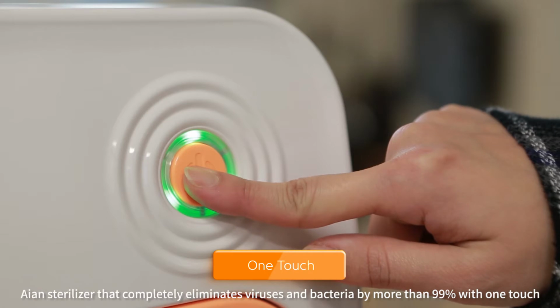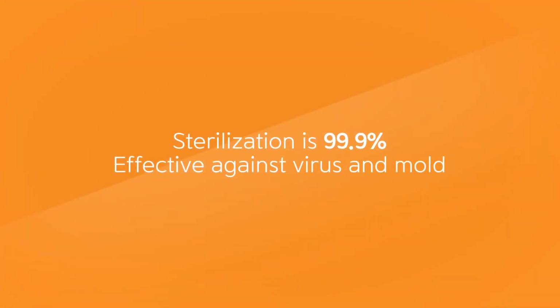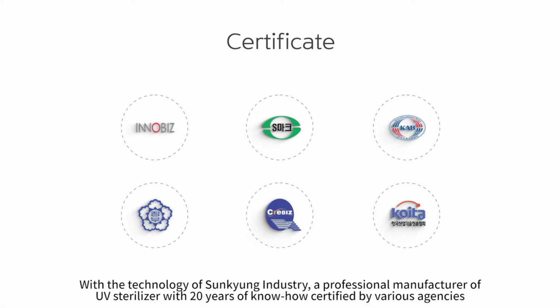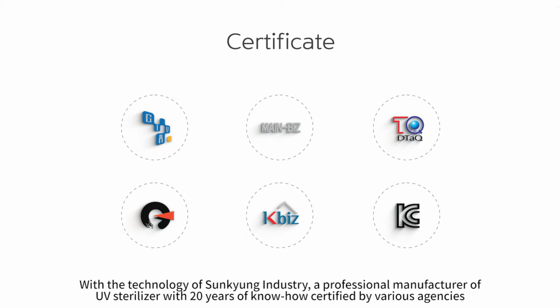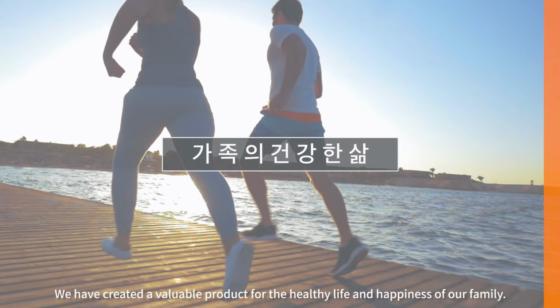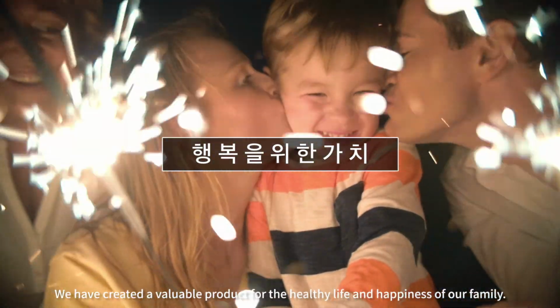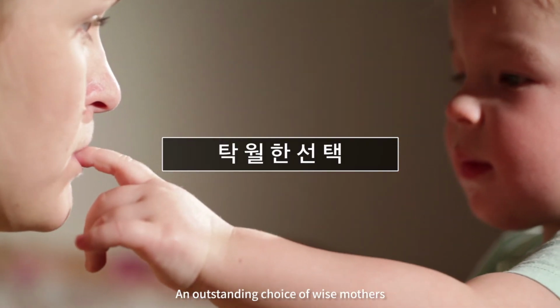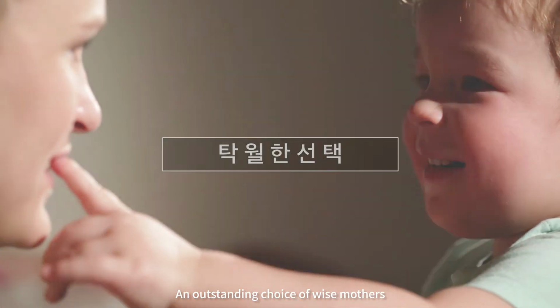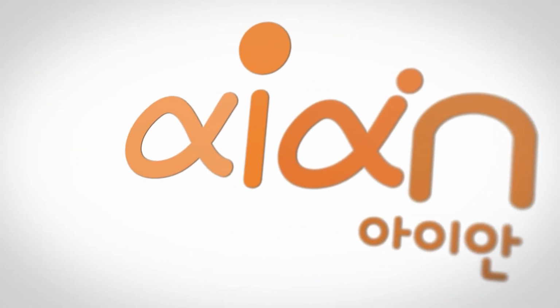Aian Sterilizer completely eliminates viruses and bacteria by more than 99% with one touch. With the technology of Sungyong Industry, a professional manufacturer of UV sterilizers with 20 years of know-how, certified by various agencies, we have created a valuable product for the healthy life and happiness of our family. An outstanding choice of wise mothers. Aian.